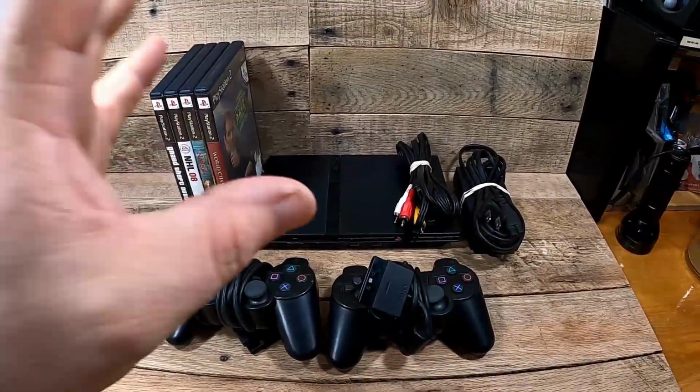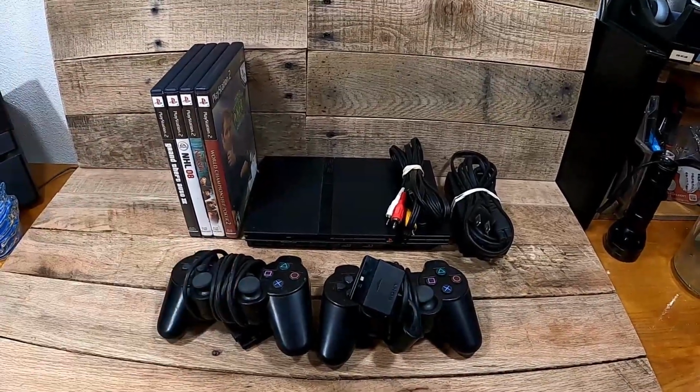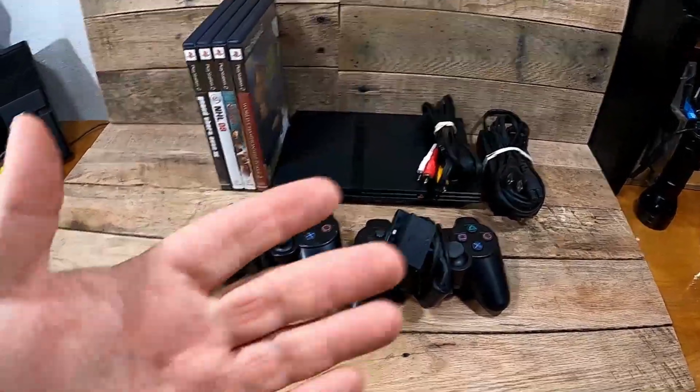This here, I believe I'll probably be able to get about $60 out of it, plus a little bit of shipping. Not too bad for a $20 investment. What do you guys think?